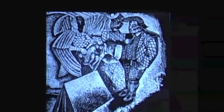By the way, this is a very large woodcut by the Scottish artist Stephen Campbell. It's 8 feet by 8 feet. We rarely get to bring it out, so we have brought it out for this exhibition. So I hope you'll enjoy seeing that.